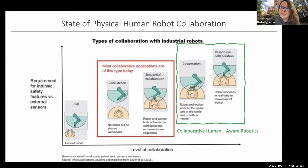We still can't ensure that a robot will be 100% safe, that a robot can detect all of the intentions of the human, and even that the transfer of knowledge between the human and the robot is efficient. So currently it's very inefficient to program a robot. You need to be a roboticist, or you really need to understand how to program a robot. It's very difficult to program them.